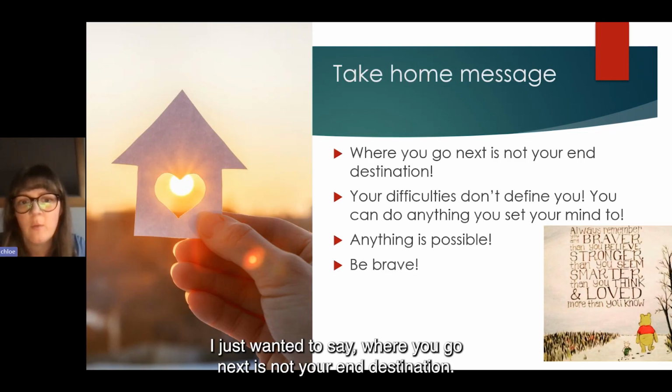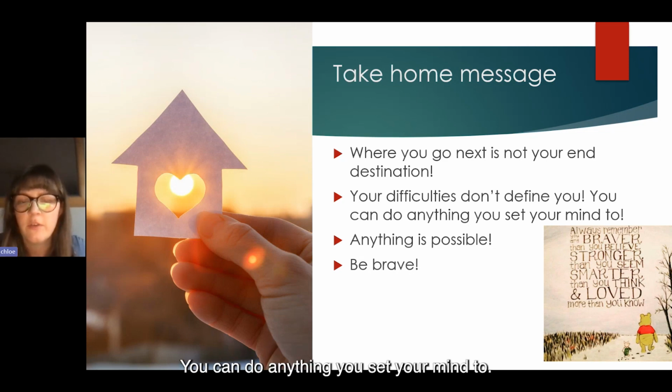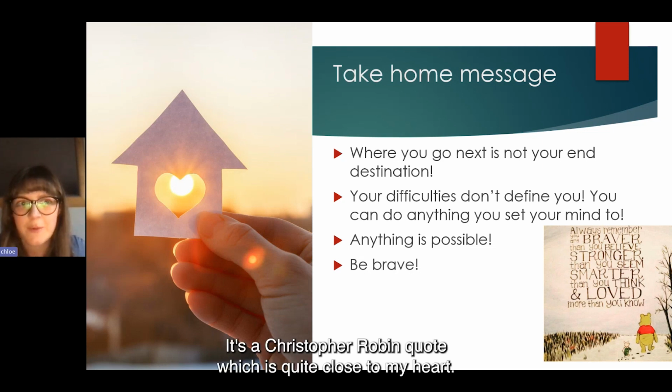The next slide, I can see the next slide, so it's just a take-home message. I just wanted to say, where you go next is not your end destination. Your difficulties don't define you. You can do anything you set your mind to. Anything is possible, and be brave. And it's a Christopher Robin quote, which is quite close to my heart.